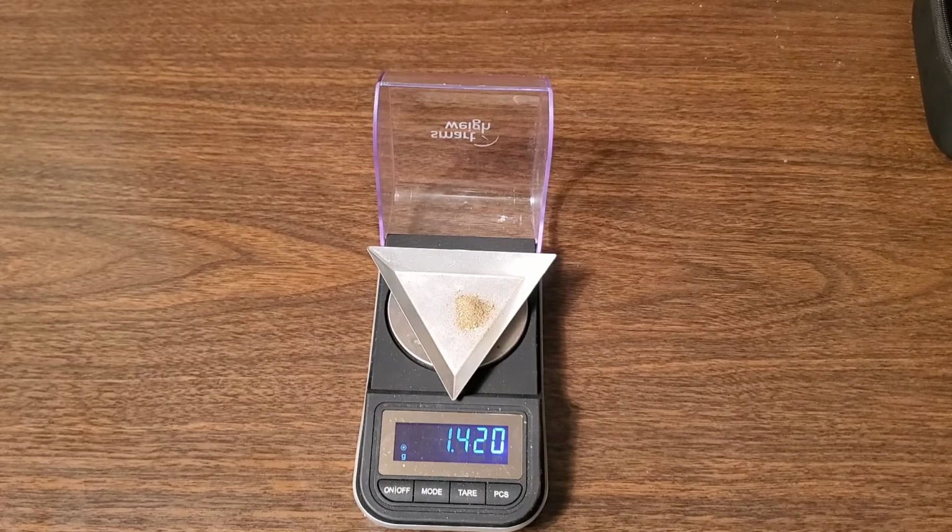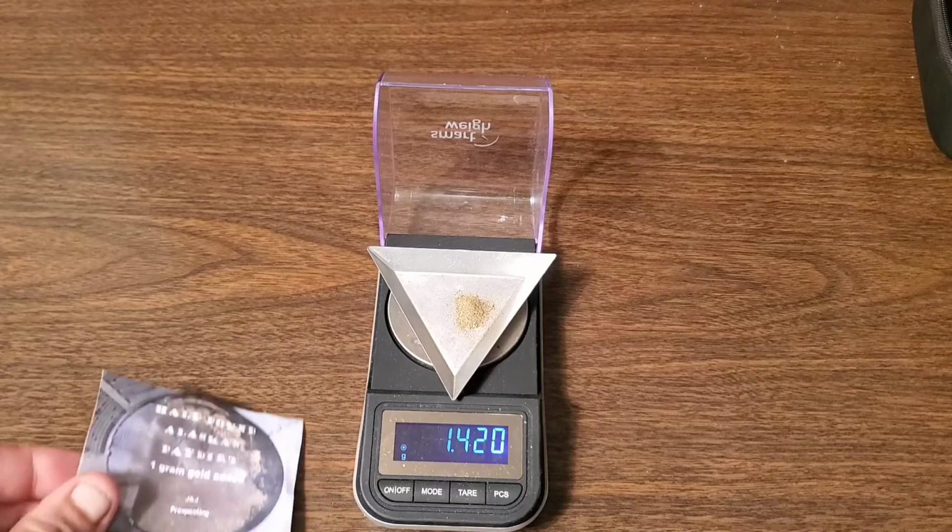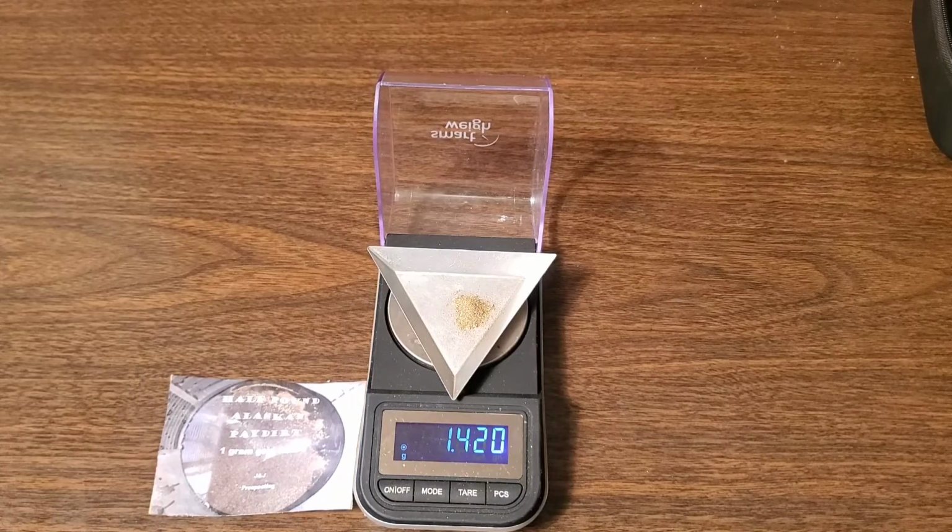Now, I was pretty happy with the cleanness of the dirt. I really was meticulous with this, so that's pretty true weight right there. I might lose a little bit, but 1.42 grams. So what was the return on investment on this? 100%. I've really never had any of his dirt that hasn't reached 100%. Now, I did give $80 with shipping on this, and we recovered our money back.